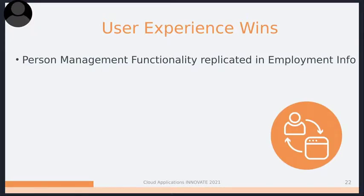Person management functionality, again, was really our biggest challenge to get through. Person management is really where the HR admins go to do everything. That's their spot. Not everything is replicated in employment info, but the majority of the things that they need to do are there. So that was really helpful, because that was going to be quite the hurdle to overcome. But after we looked at it and made those changes, it really became okay.